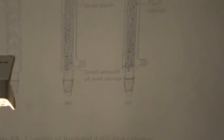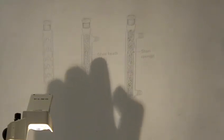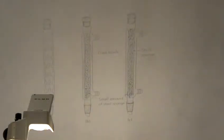So the actual setup that we're going to use is going to look a lot like what is in your lab manual. And actually, before I show you the setup, let me show you a couple different types of fractional distillation columns. We're going to use the one that's packed with steel sponge, okay? So we're going to just take our Liebig condenser and put some steel sponge in it, all right? We could also take our Liebig condenser and just put some glass beads in it. That would also increase the theoretical plates, okay? But it's a little bit harder to keep track of all the glass beads, so it's easier to do this than this.